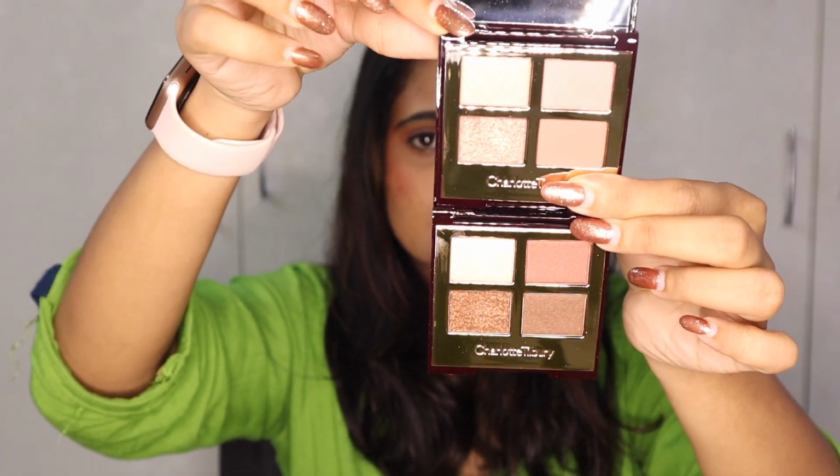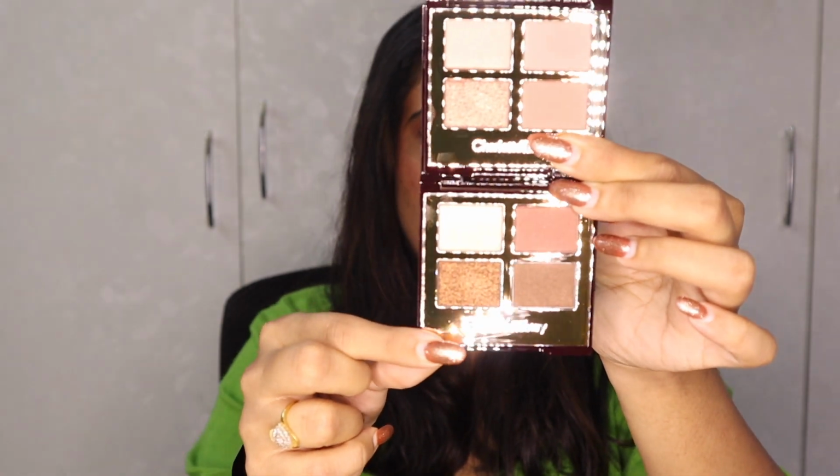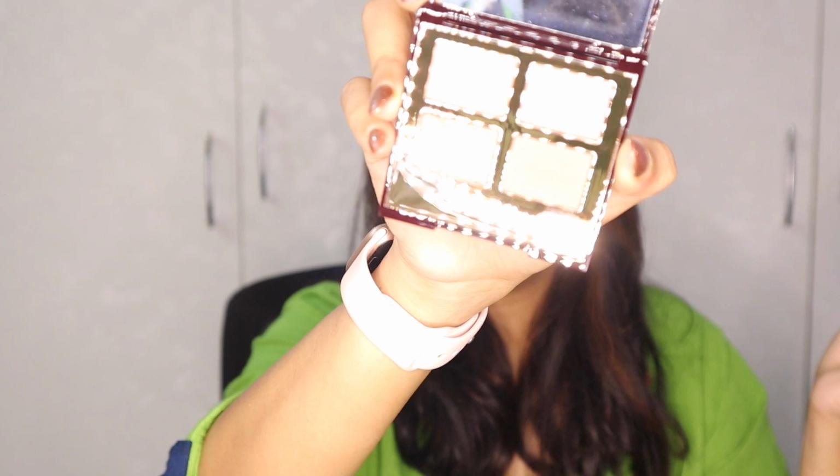The top one is the Pillow Talk and the bottom one is Charlotte Tilbury's luxury palette. Both of them are really pretty. The Pillow Talk, however, has very light tones. Like, these are extremely light. I don't know whether the camera is picking it up, but these are really light, but I can make them work. And this is literally the smoky one, and you get a beautiful high quality mirror, you guys.